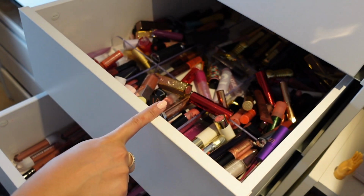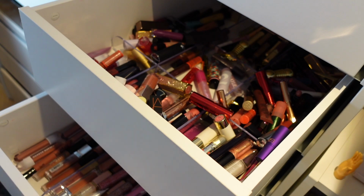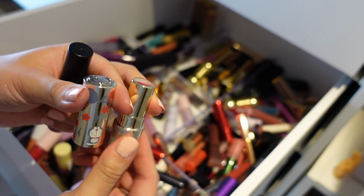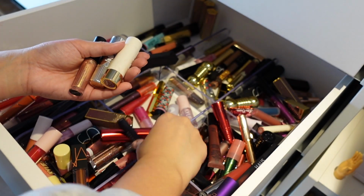If I can clear most of this drawer out, that means I can put more lip products in here. So it'll be a little bit more clearer for me to see everything. Oh my god, look how cute this lipstick is. Oh, so adorable. But I don't use it, so it's gonna go and be donated.